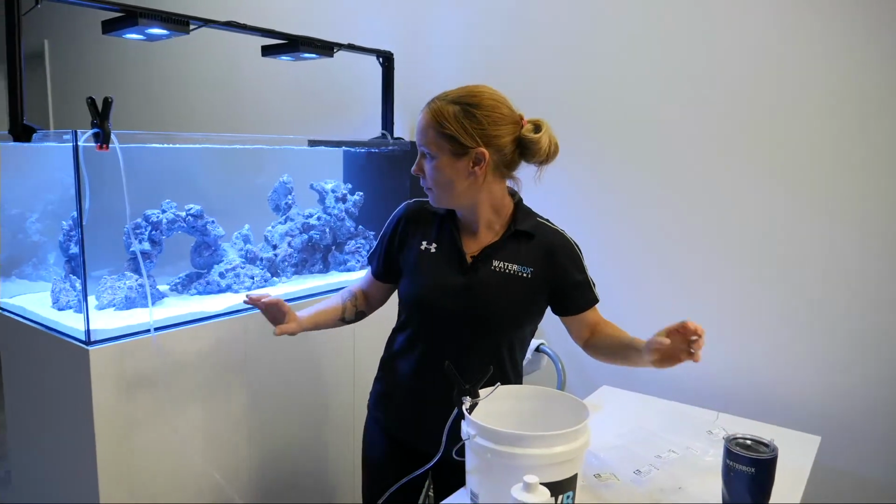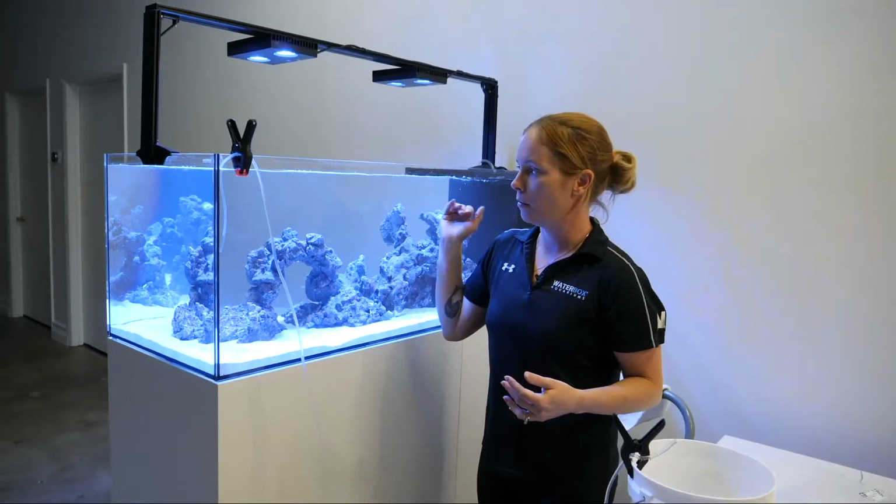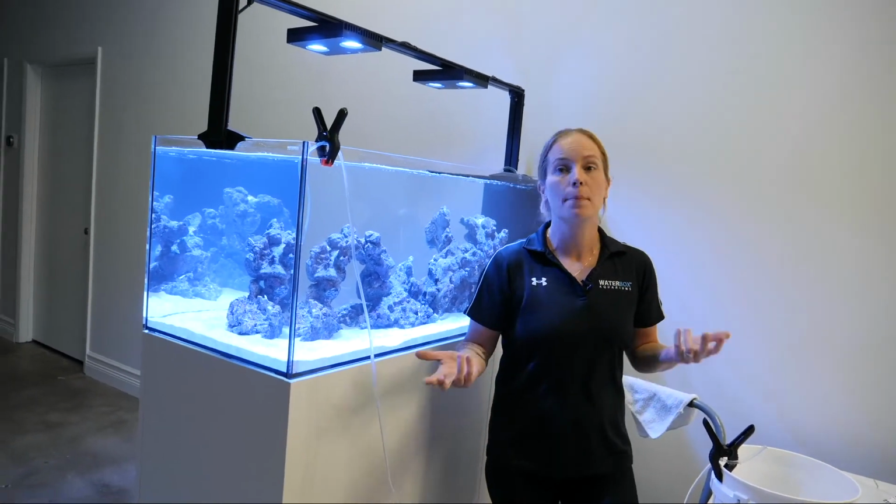I feel like one of those things for convenience and just for your tank, it's one of the best investments you can make for optional equipment, you would say.